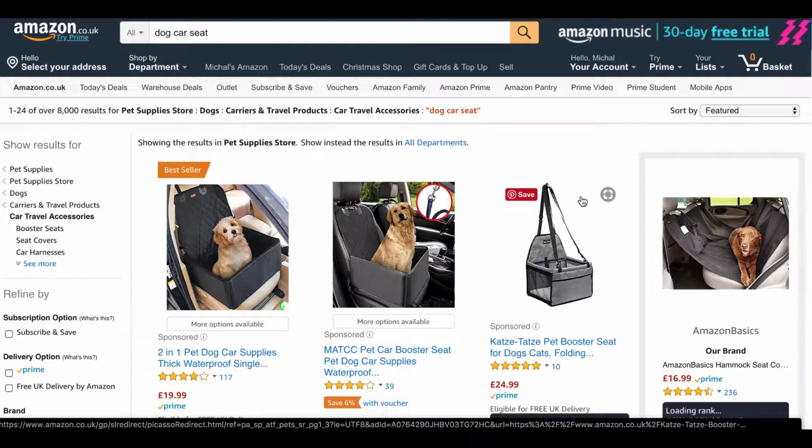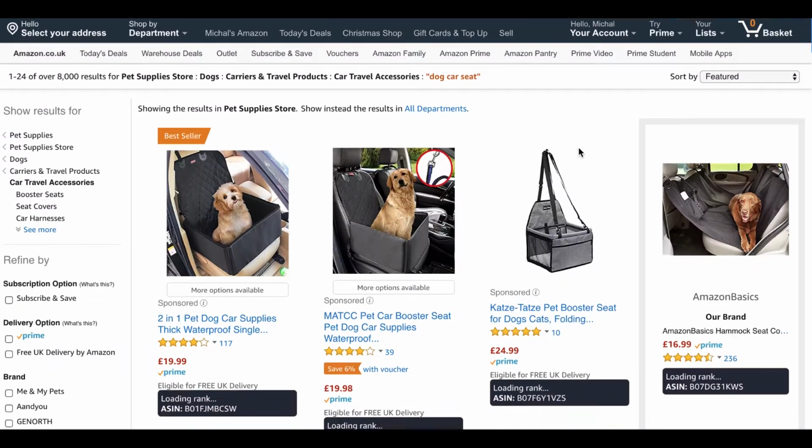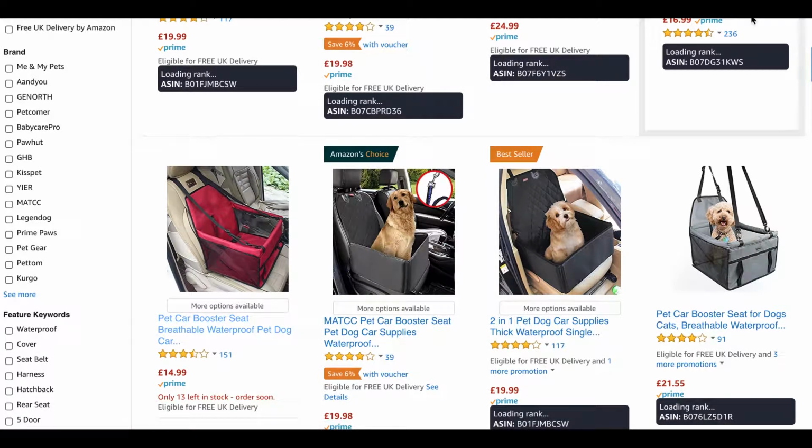And then the product size is smaller than 20 by 20 by 20. This is due to the charges Amazon imposes on products, and the bigger the product, the bigger the charges. And not only that, but also the shipping cost will be greater if the product is bigger and heavier. So how would you check this? I would go into the product listing page, say for example this one.